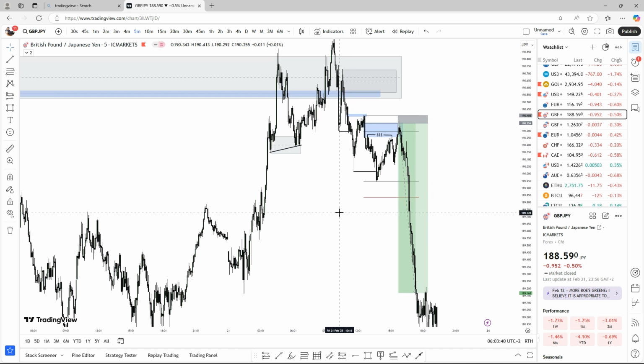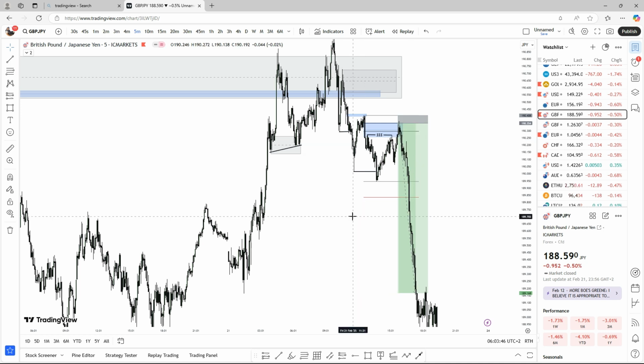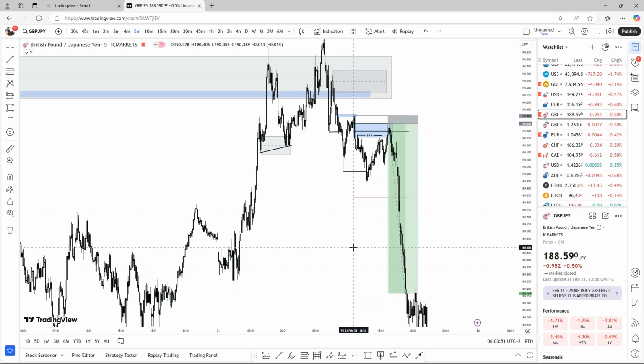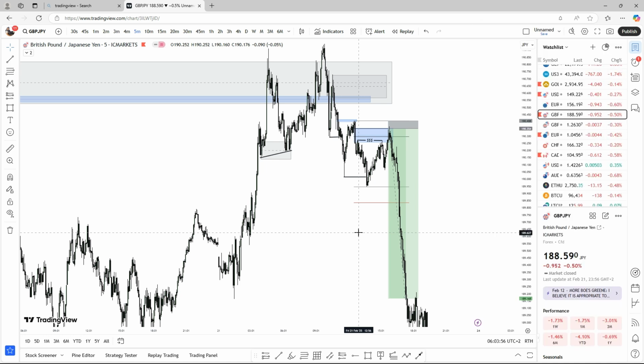As I said, you have to wait for more data to take a trade. You don't just boom, take a trade. So this was a trade that was taken, and here's the proof of the trade. Whenever you open your chart, just wait, sit on your hands, wait for a clear picture, wait for a clear setup, and execute.